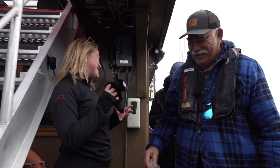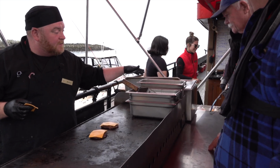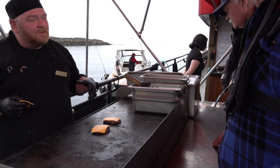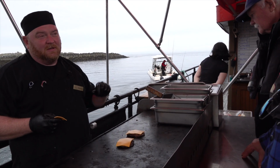I know, it's perfect. So is this a cheeseburger or what is it? Yeah, I have cheeseburgers, I have hot dogs. The hot dogs have cheddar cheese in them. I also have chicken if you'd like that. I can make you a chicken salad, or we have chili chowder upstairs. We have also pastries, and there's a bunch of sandwiches and everything as well.